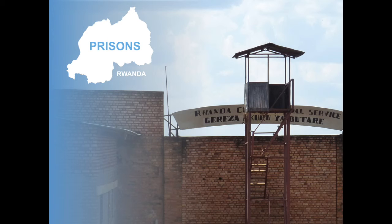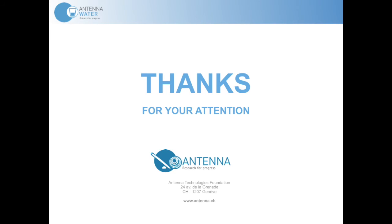And the very last example, in Rwanda, we had a partnership with ICRC where we work inside the prisons for an obvious disinfection purpose. So basically, this was the presentation. I have a WATA with me that everyone can see, touch and observe if you wish. And I think it is time for questions and answers.